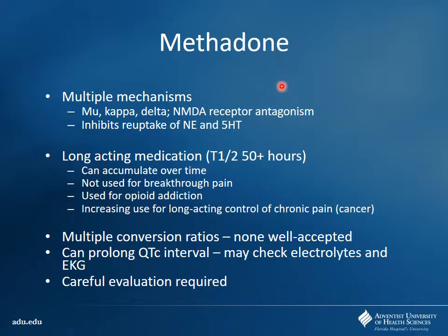Okay, anyone heard of methadone before? What is methadone for? Yep, very frequently it's used for opioid addiction. So this drug is mainly working on those mu receptors. It also has a few other activities. It will block NMDA receptors. It also helps to inhibit reuptake of norepinephrine and serotonin. Clinically, we don't really know how much this is useful for its pain control purposes. However, it has a very long half-life, like 50 plus hours.